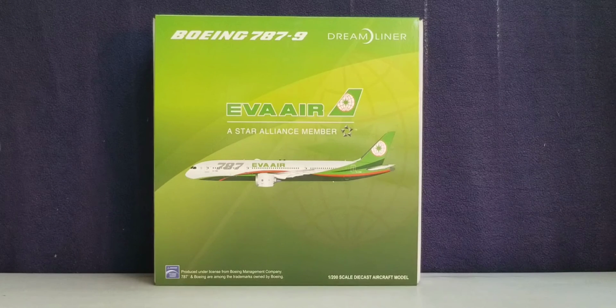www.wafflecollectibles.com. But first, before I go into details about this particular aircraft model, allow me to share with you some information about the history of Eva Air and how they came about, if you would please.